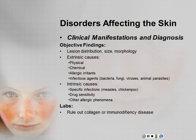And then, of course, they're going to run different diagnostic exams depending on what they suspect it might be. And one of the big things they want to try to rule out is to make sure that it's not some kind of collagen or immunodeficiency disease that's causing this. Things you'll see done are cultures, maybe skin cultures, biopsies, patch testing, and a Wood's lamp exam.